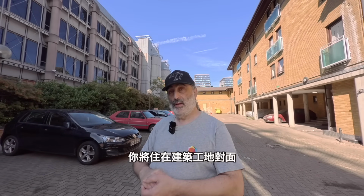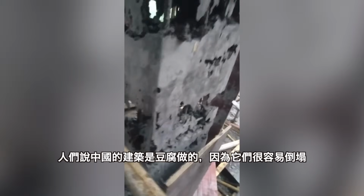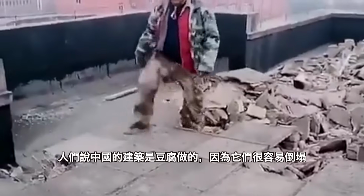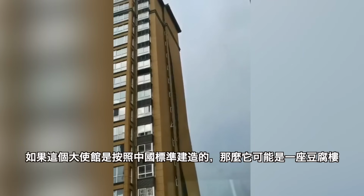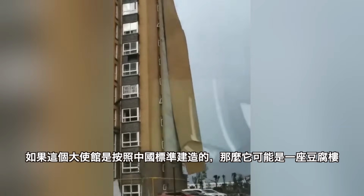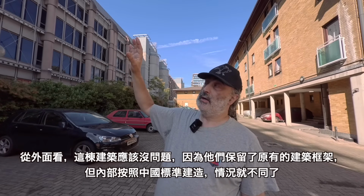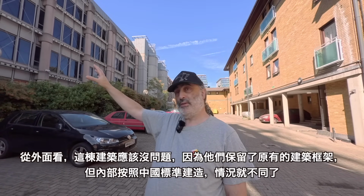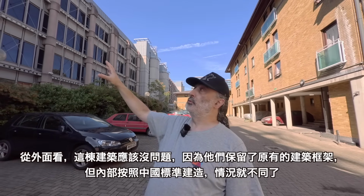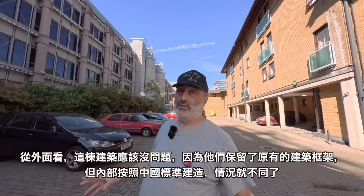You'll be living opposite a construction site. There's something known as a tofu dreg, a tofu building. Basically, they say their buildings are made out of tofu because they just crumble down. So this could potentially be a tofu dreg if it's being constructed to Chinese standards. Well, I think because they're not actually taking it down, just redesigning it, it'll probably still be quite solid from its original frame. But whatever happens in terms of the Chinese standards inside the building is a different matter.